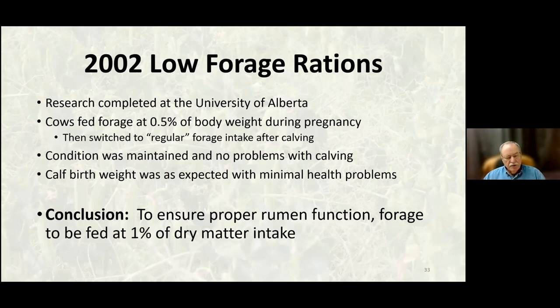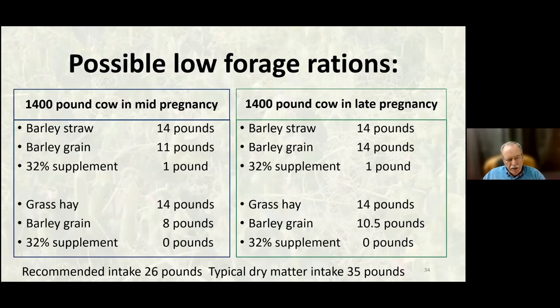So their conclusion was, without having that extensive management and ability to monitor cows almost on the hour, instead of 0.5% forages in that ration, go up to 1%. A typical ration for these cows at that time was 14 pounds of straw, 11 pounds of grain, and a pound of 32% supplement. You can see with the other rations, they're keeping the straw or the forages down, and they're saving about 10 to 12 pounds a day. So it does make a big difference.